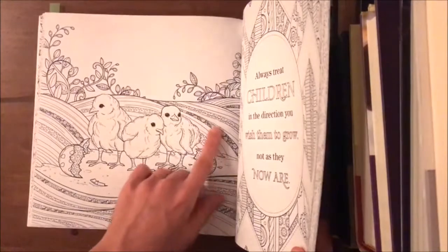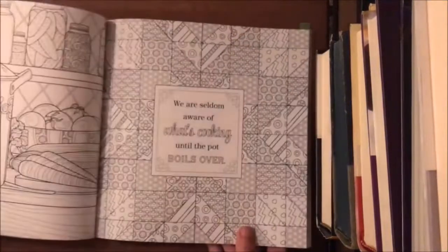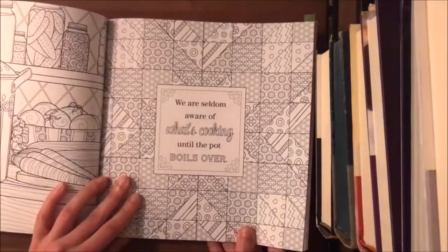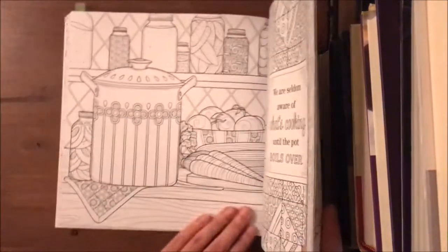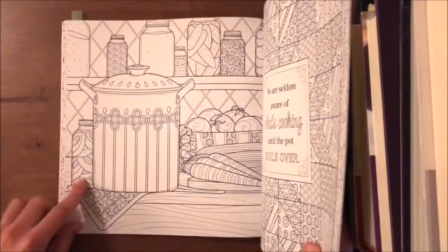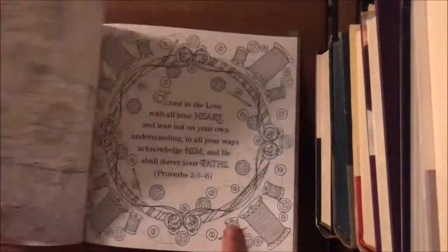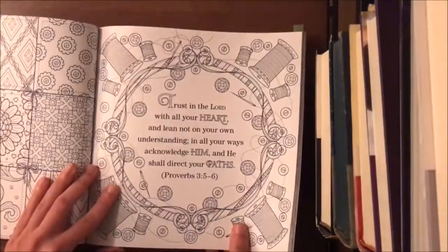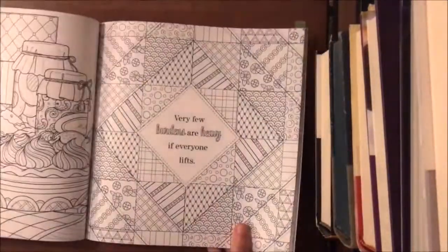Yeah, I just love the designs of the quilts in the land. Usually I don't like that, but this book is just really cute. You are aware of what's cooking until the pot boils over, and you have nice preserving going on in the scenes. This is one book that is all really beautiful, but you don't know where to start with it. You have a nice pie.